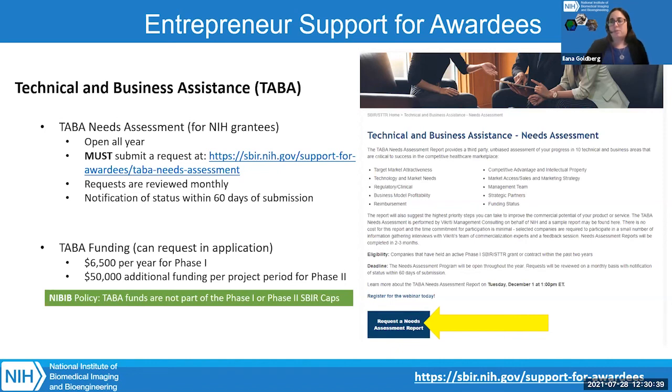We also have a TABA needs assessment program, so you can submit an application. It's open all year on a rolling basis, and we contract with an outside company that will review your technology and let you know where the niche market needs are, and give you different ideas for marketing and commercialization.